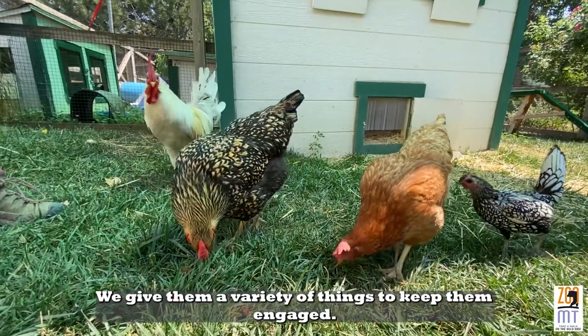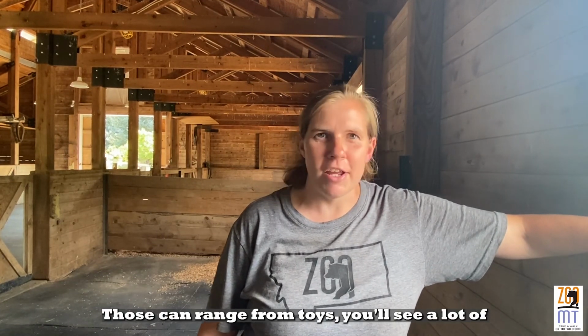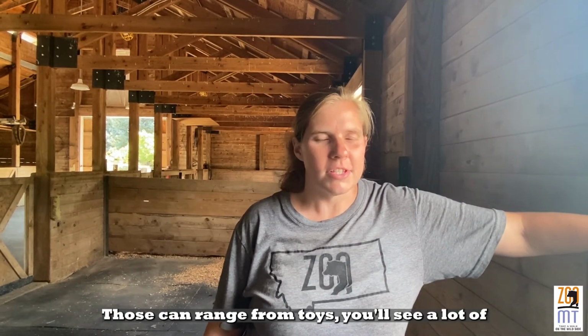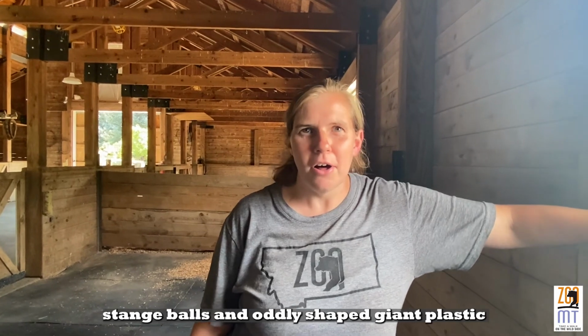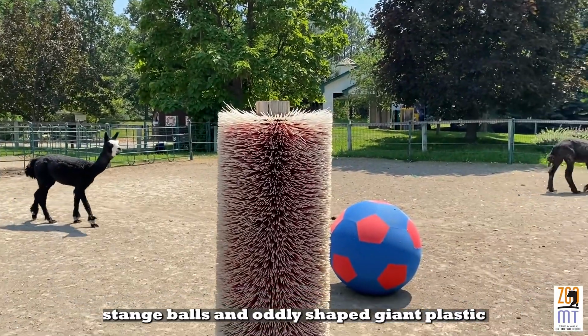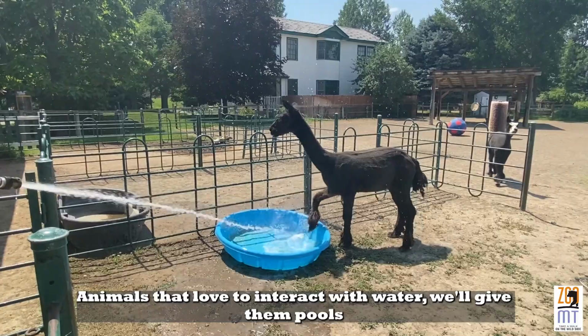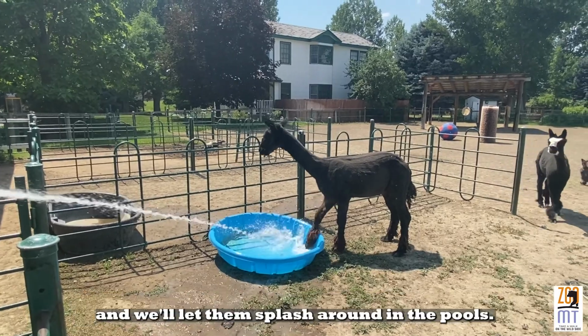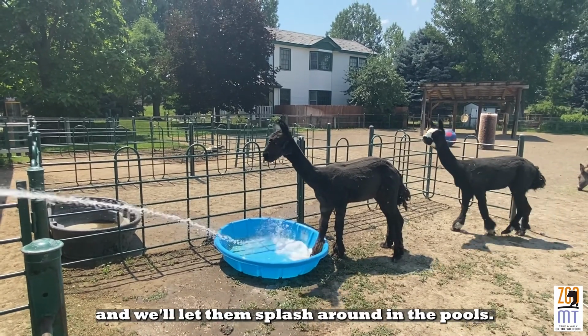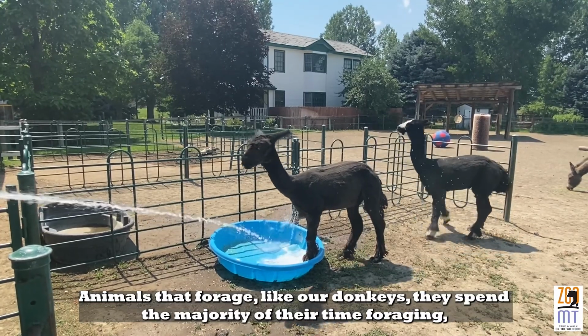So we give them a variety of things to keep them engaged, and those can range from toys. You'll see a lot of strange balls and oddly shaped giant plastic things out in the bear pool, floating around. Animals that love to interact with water, we give them pools and we'll let them splash around in the pools. Animals that forage, like our donkeys, they spend the majority of their time foraging.